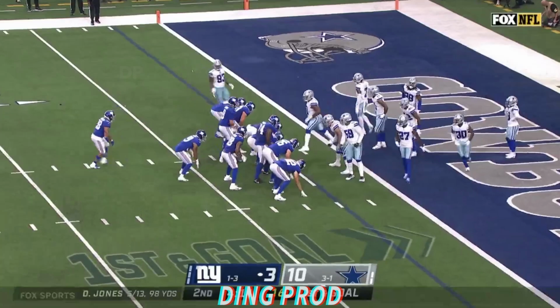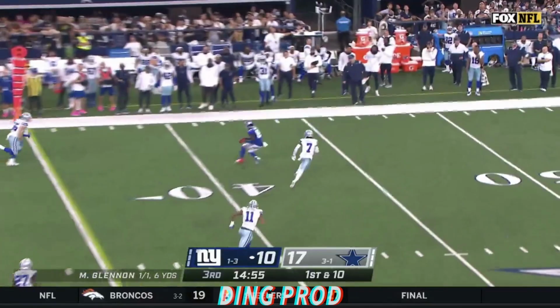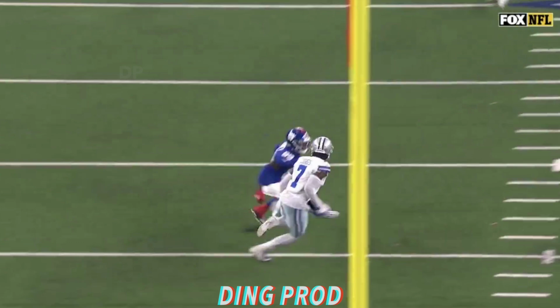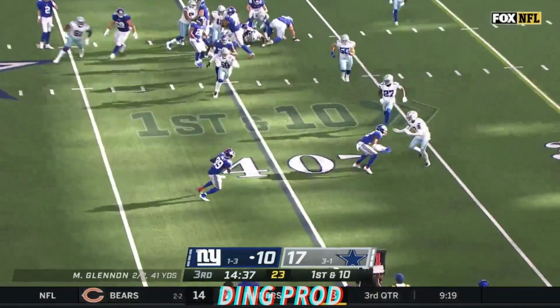Good stuff. Everybody should be ready to play, and we are. Glennon keeps, great protection, throws, and has Toney. Kadarius Toney down the sideline, and a big play to start the second half. Such a great route by Kadarius Toney against Diggs. Diggs is anticipating he's going to keep running on the deep crosser. Instead, because of the protection in the pocket, Glennon's able to sit back there and allow Toney to do his thing.